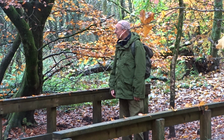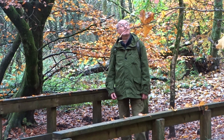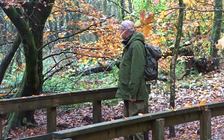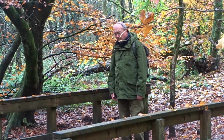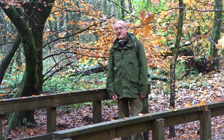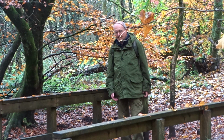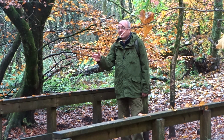Well, right now I think is the actual peak of the colour of the leaves on these trees. You know, I think this is them at their best. But what usually happens each year is I kind of look out for when the leaves are going to be at their best. Maybe I see them and I think, we're almost there.